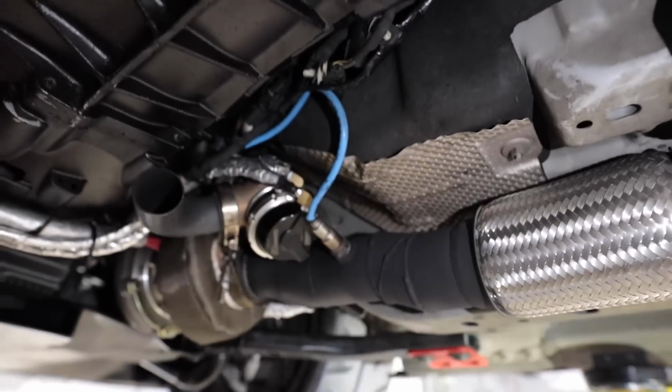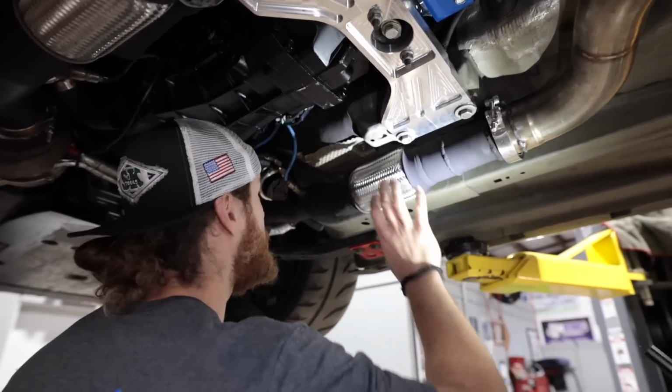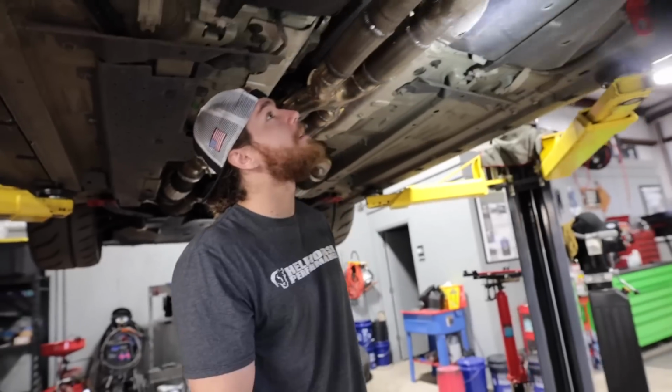Yeah, I mean, we just had to rework some of the downpipe areas and stuff like this. Nothing quite fit the same, so we had to do a little angle here, a little bit of angle here, rework some of this. Made it back to the factory rear active exhaust, so we get to retain that still.